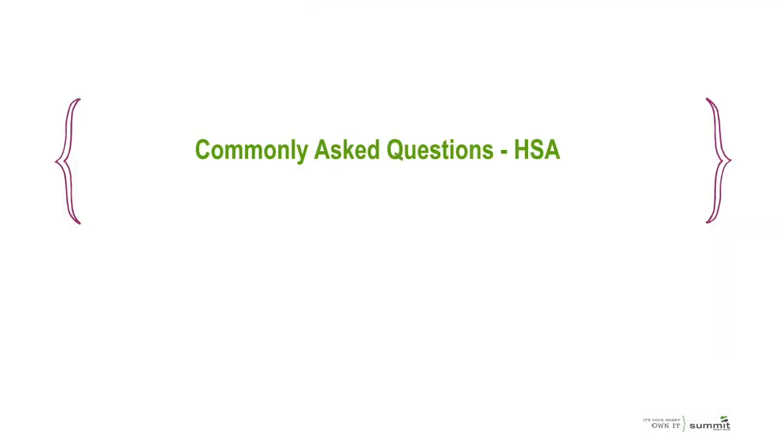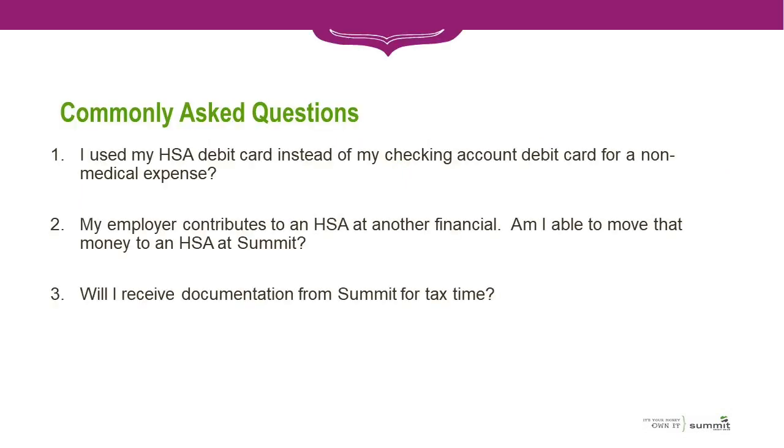Let's talk about a few commonly asked questions regarding a health savings account. We often hear of members accidentally using their HSA debit card to purchase something that was not a qualified medical expense. Contact your financial institution to discuss this issue.